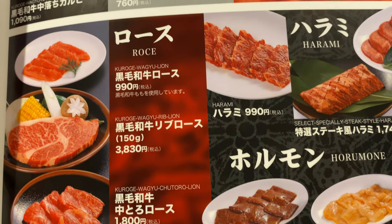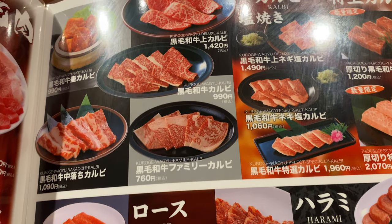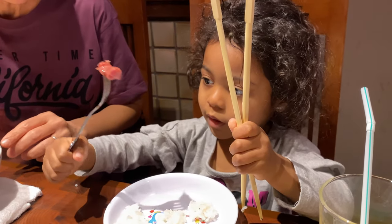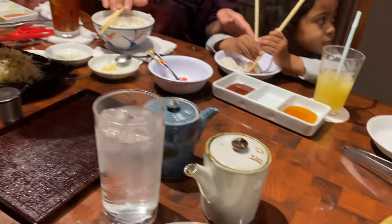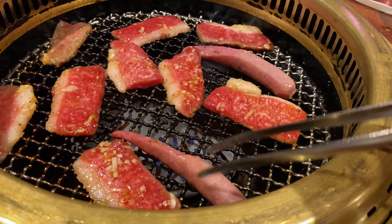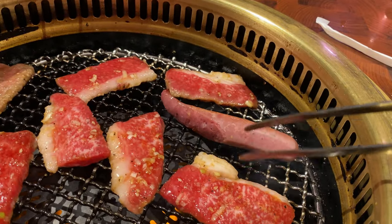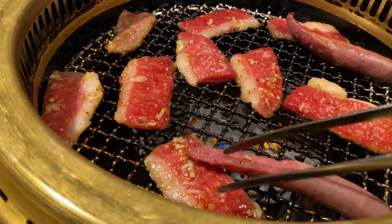So you'll hear terms like roast and kalbi and harami thrown around when you come here, but what exactly are they and what do they mean? Let's go over that. So kalbi is basically the meat around the ribs. Roast is essentially the meat from the shoulder all the way down to the hip or loin. And harami, well, that's actually the meat directly underneath the diaphragm.